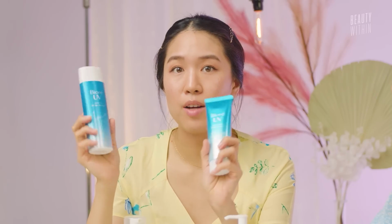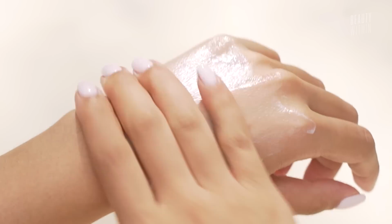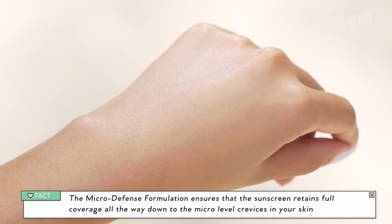Both of these have their patented Micro Defense formula. What that does is, in this one you can see more clearly, there are tiny white capsules that, when you work them into your skin, are able to get into even the more micro crevices of your skin to really give it full coverage and full protection. The Japanese treat the sun seriously, and of all the skincare steps, you want these babies to work.